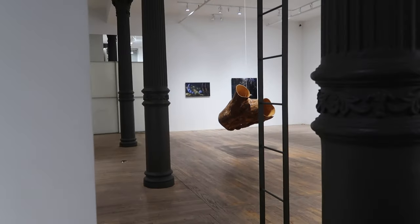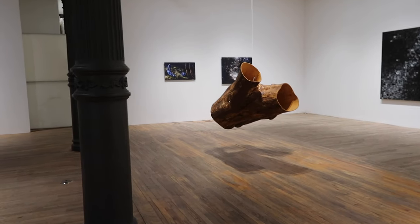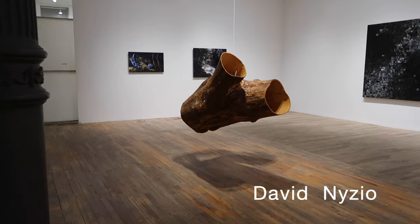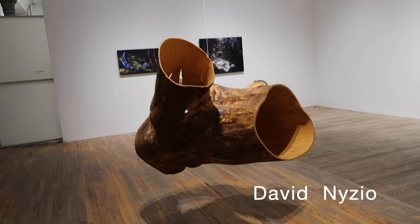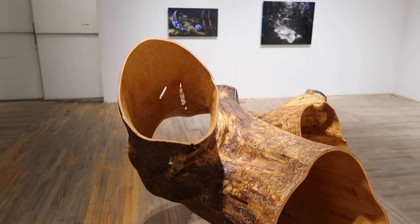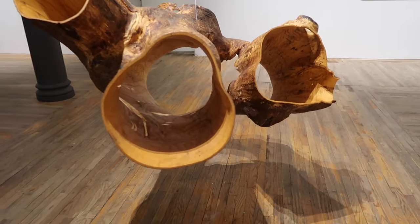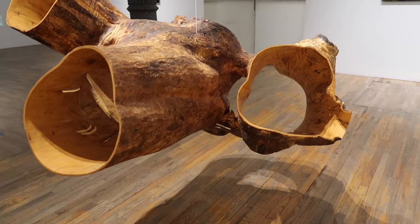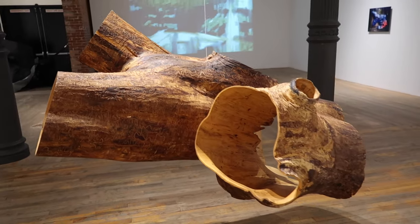And then in the larger room of the gallery, in the very center, we have this incredible work by David Nizio. And David's known for using organic materials and creating sculpture out of them. So here he's carved a hollow tree trunk, and it's filled with inscriptions, and it's floating so gracefully in the center of this exhibit.